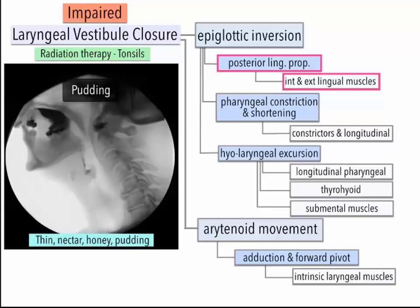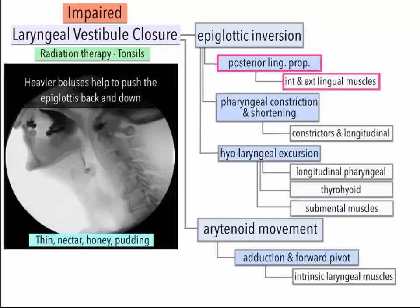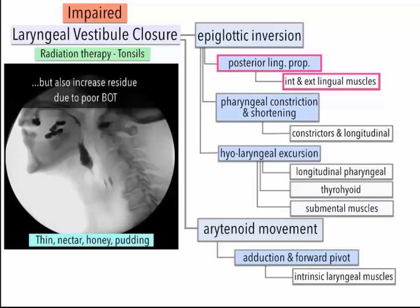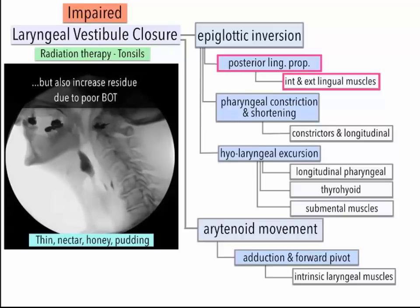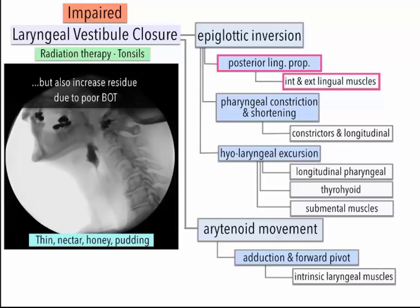Now we're moving on to pudding because we can see here that a heavier bolus does push the epiglottis back and down prior to the swallow. In this case, the pudding seemed to be more effective. However, during the swallow, unfortunately, the epiglottis did not completely invert. In fact, it ended up leaving a lot more residue on the back of the tongue, just behind the epiglottis, which seems to be clutching the bolus because it does not completely invert.